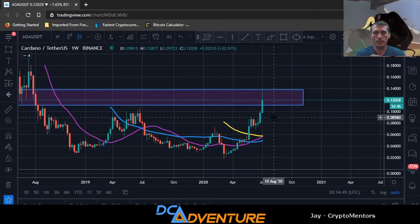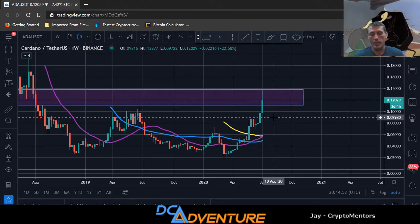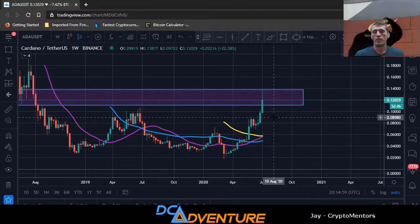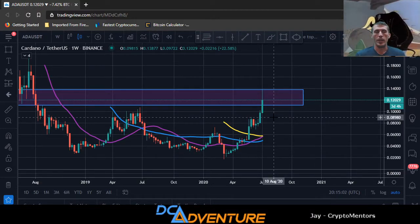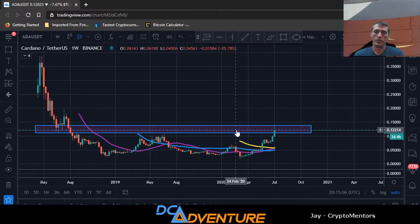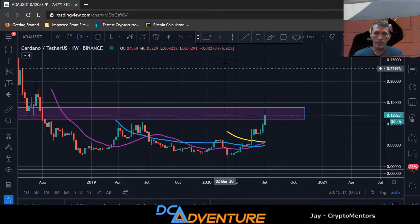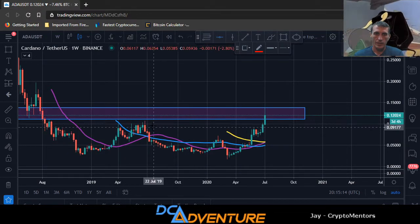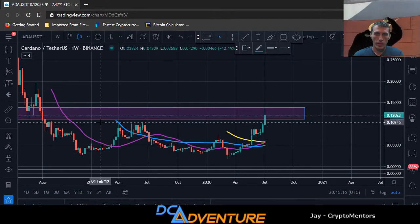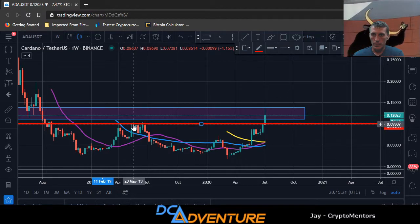Use it on your daily. Any of the faster moving averages are going to be a little bit more reliable on the higher time frames. Like if you're using a 9-day moving average, pretty accurate. Gives you a really good idea of where price is going to stop or where it could go. So just keep that in mind, guys. But yeah, it had a hell of a pump. I would be looking for it to come back and at least retest this area of support, if anything, right around 9-10 cents, somewhere in there.